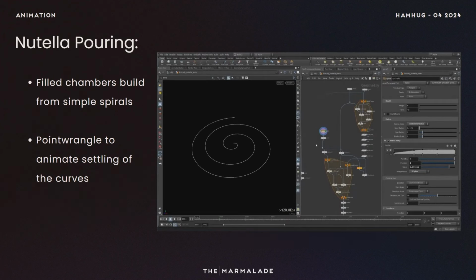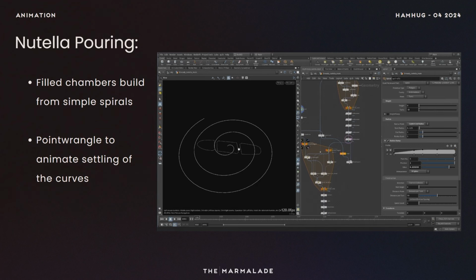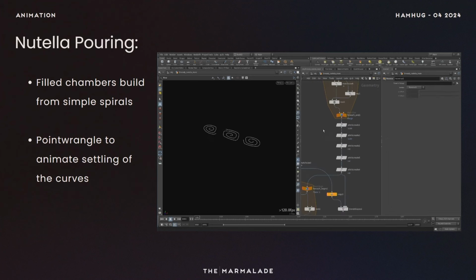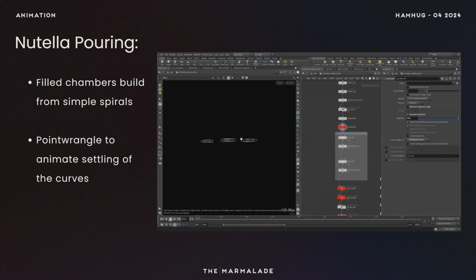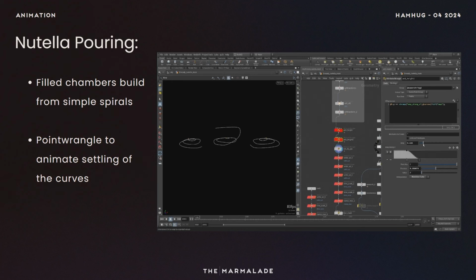And yeah, the chambers were built basically from a spiral, which I then fitted into each chamber. I hand-drew the outline of the chamber, and each spiral was then fitted into the chamber. I could apply for each chamber whether the spiral was this way around or this way around. And also everything, of course, is procedural, so we can change the amount of swirls and how much distance there is between each of the curves, so to speak. And yeah, some procedural shaping for the height along the curve.